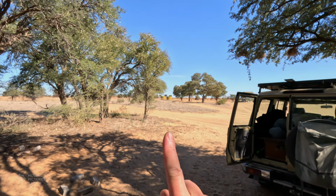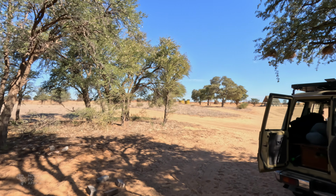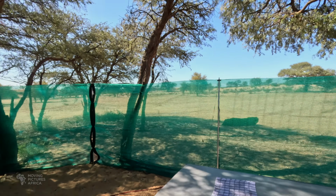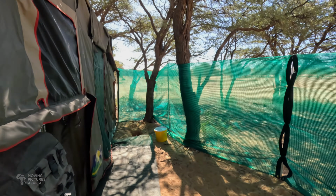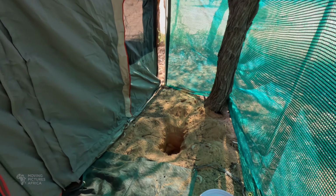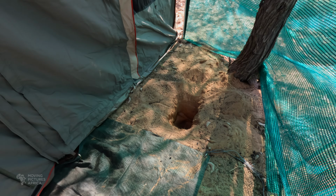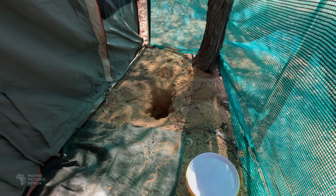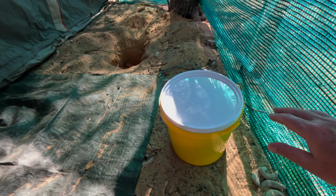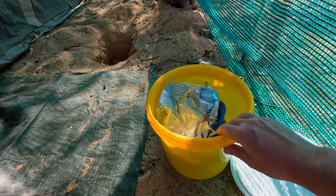Because we're in the reserve campsites, we are a bit of a distance from the nearest ablutions, which are over there. All fine to walk there in the day, but I would be hesitant to walk there at night. So we have set up an emergency toilet situation. There's a hole. That's to wee in, because you don't want to wee around your campsite and make it all smelly. And then in the event of somebody needing to poopy, I have made the cheapest toilet ever.